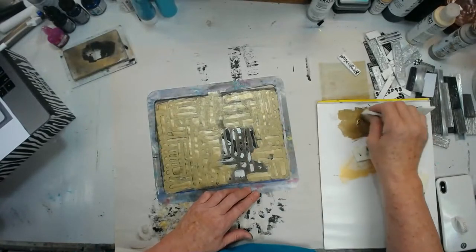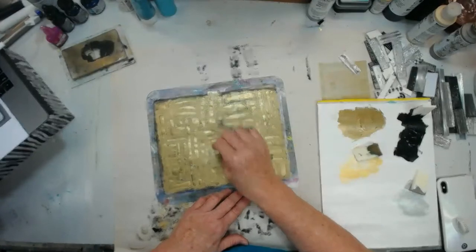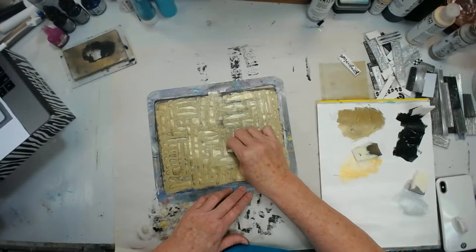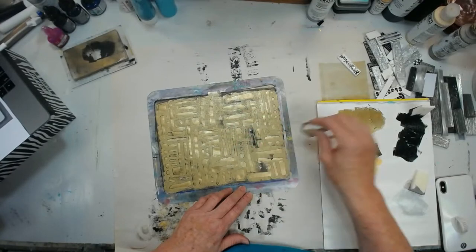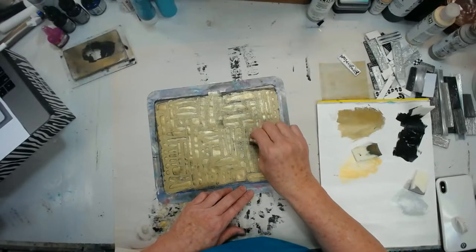This will be like a pop of bronze on this one to push all the busyness in the back and pull the focus forward. Frontwards, is that a word? How about forward? Let's use the one that's already invented.